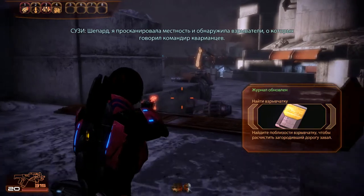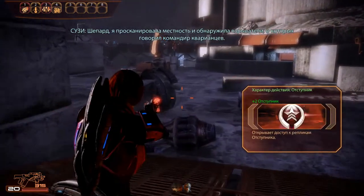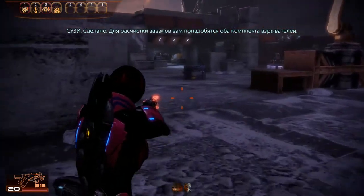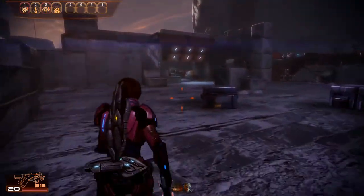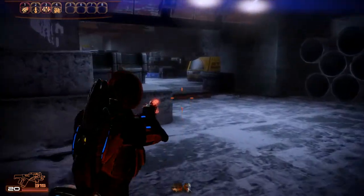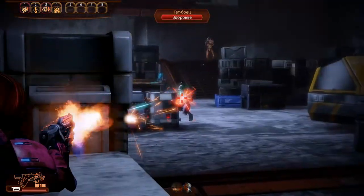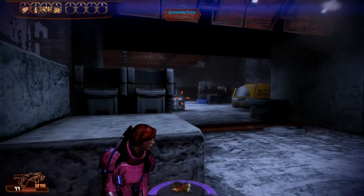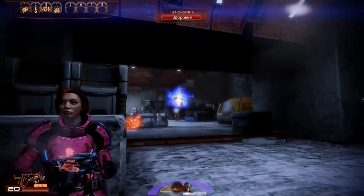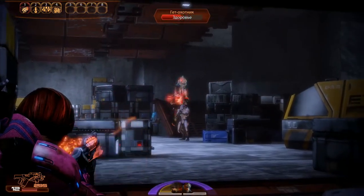I scanned the area and located the demolition charges the quarrying commander mentioned. Put it on my radar. Done. You will need both sets of charges to clear the rubble. Yeah! You got it right. On your ass!